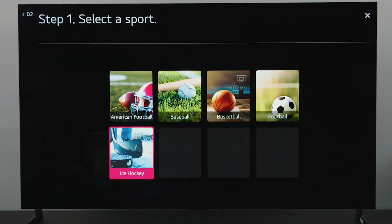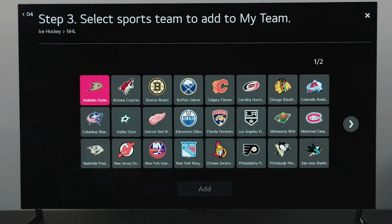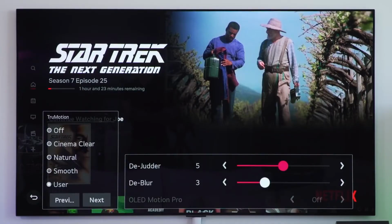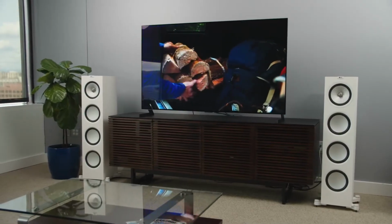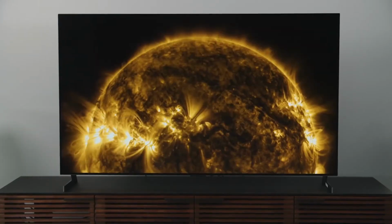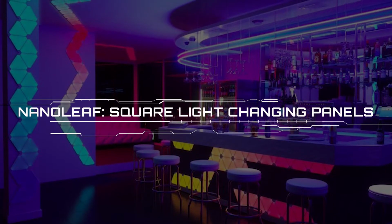What makes a Gallery Series special is that not only is it beautiful to look at aesthetically, but it also packs LG's immaculate OLED panel and powerful Alpha A9 processor inside that helps a TV reach perfect blacks and dazzling color accuracy. Number 2. Nanoleaf Square Light Changing Panels.